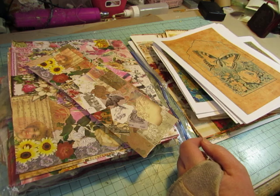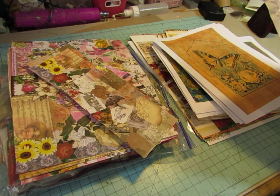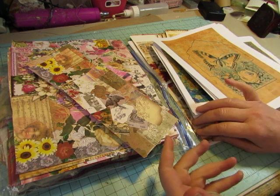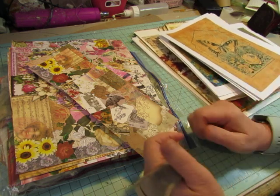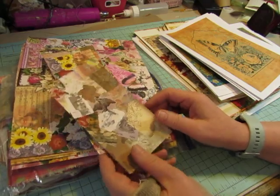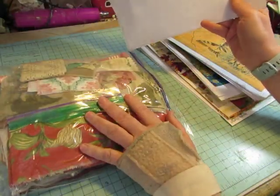I also got a Happy Mail yesterday from someone, and I don't know who it's from. It has a return address, but it's a man's name, and I don't recognize the last name. So I don't know who sent this to me. So if it was you, please tell me. But I'm going to show what I got. I didn't even look into the bag yet.